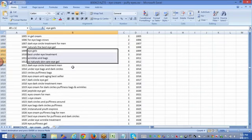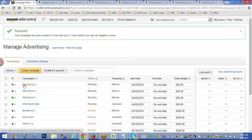Now, imagine if we had taken all of these keywords and just thrown them in one campaign because we were lazy. It would be ridiculous. We're not going to get as much focused attention on those keywords, and we're likely not going to convert as well because we're not getting that massive exposure for those keywords. We want to take these keywords, find the ones that convert well, and scale those up as quickly as possible. Right now we have a group of about 22 keywords here.